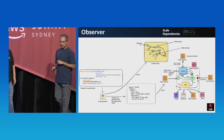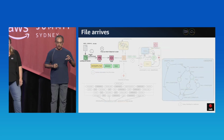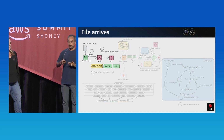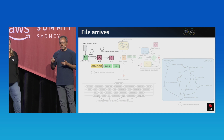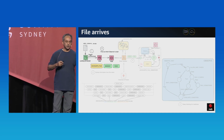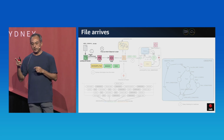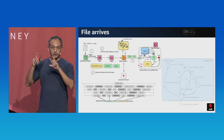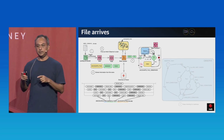So let's go through an example so that it becomes clear. Assume that a file arrives, and let's go through the journey of an observer. The moment a file arrives, we have triggers on our S3 buckets. That creates an SNS, SQS, and it triggers a Lambda. We call that Lambda a state updater Lambda.